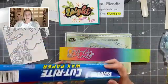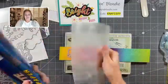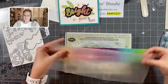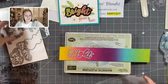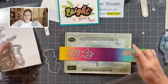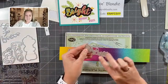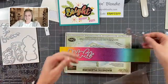Wax paper. This is a lifesaver when you use this die. So wax paper will help these little thin dies that are right here. We're gonna use this one that says bright. The wax paper will prevent the paper from sticking in these grooves.